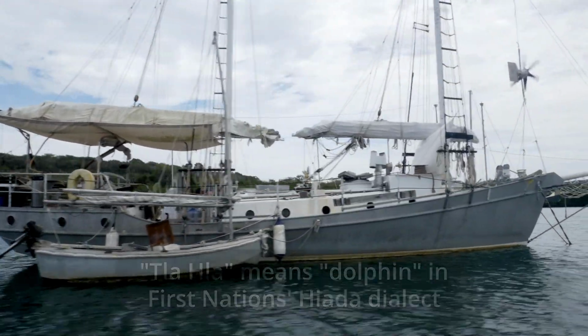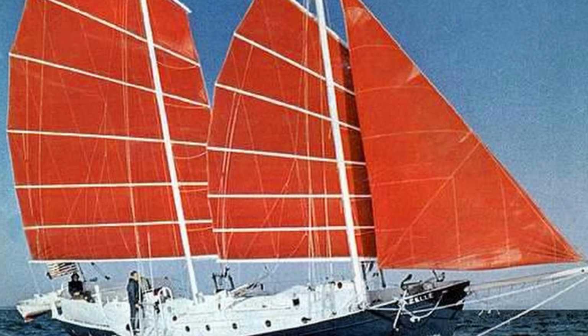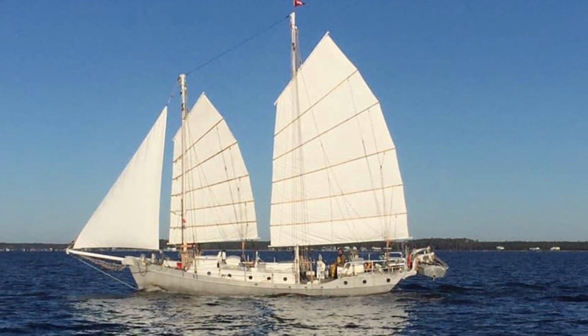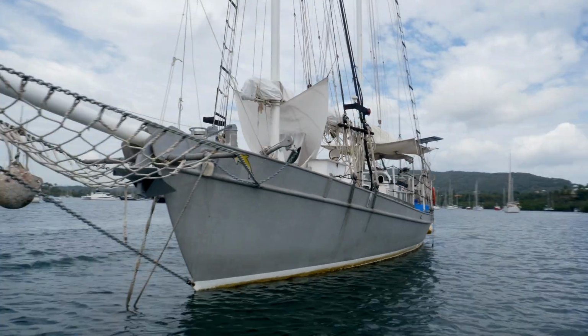What is Tla Hla? Tla Hla is a Thomas Colvin design. The original one was called the Gazelle, so the design is known as the Colvin Gazelle. It's a traditional light displacement schooner hull with a junk rig on the two main sails and a jib on a bowsprit. That's very unique out here.